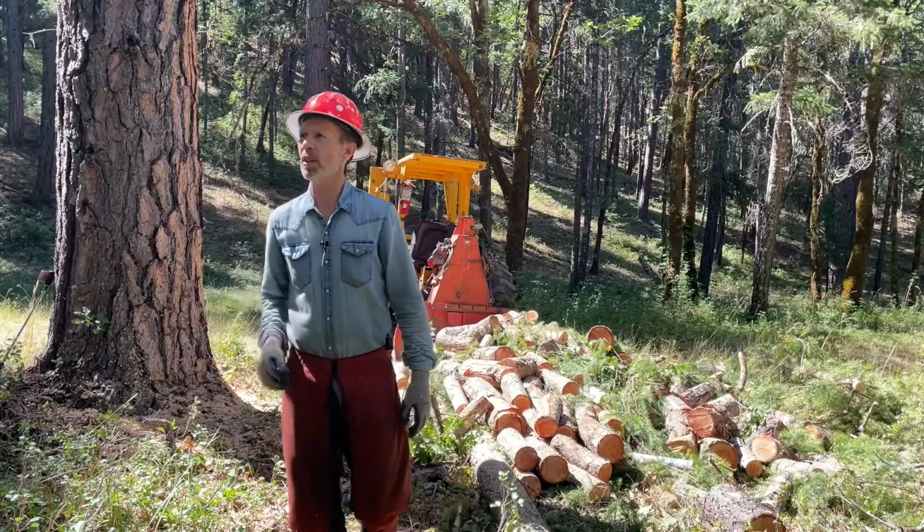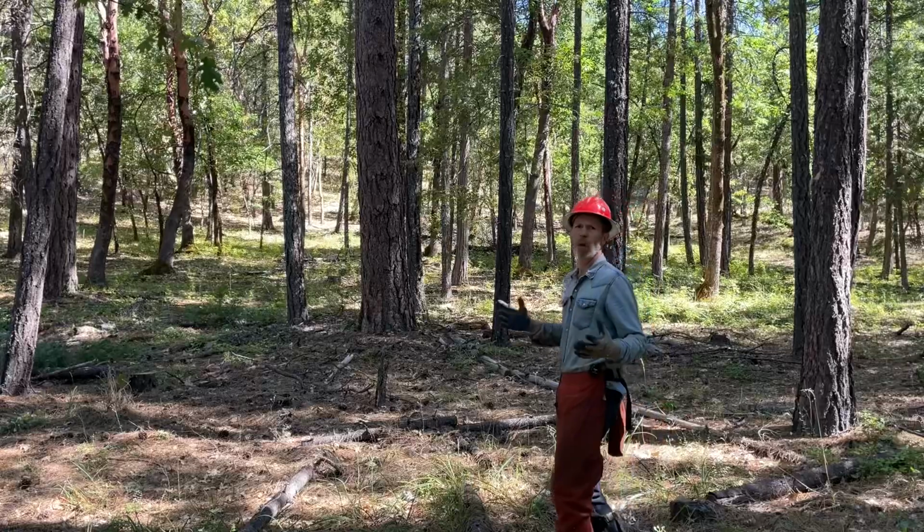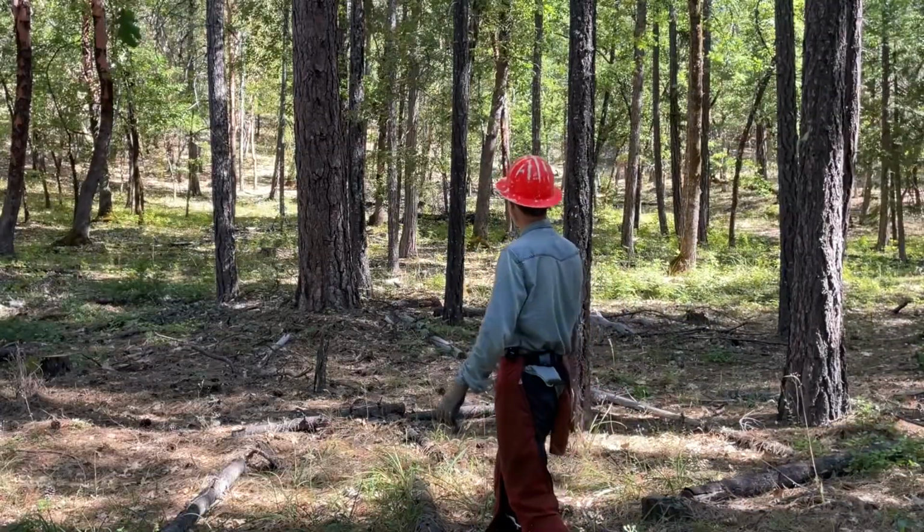We still have a lot of trees to thin back here. Look at this jumbled mess of trees. There are just way too many of them. Back here, we'll be getting into some bigger ones that we can make some saw logs out of, which is good because I really don't need the firewood.